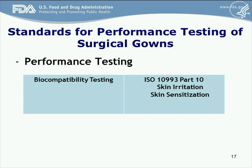Lastly, in addition to physical and mechanical related testing, the device should be demonstrated to be safe for use. Biocompatibility is an important safety aspect for gowns and therefore needs to be assessed. FDA recommends the use of ISO 10993 Part 10 for skin contacting devices, and that skin irritation and sensitization should be assessed.